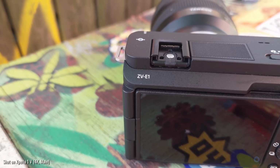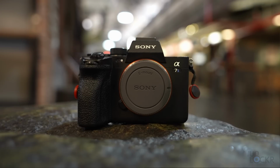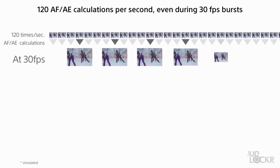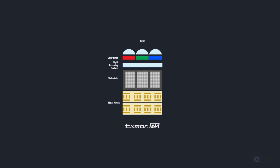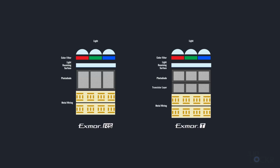The Exmor R and the Exmor RS are actually available in a ton of flagship phones, but they're also in Sony's proper cameras. An Exmor R sensor, for example, is in the ZV-E1 that I'm using to shoot this video, and the A7S III that I usually use. The Exmor RS is in the Sony A9 and A1, and it's what allows them to get those crazy fast burst rates, for example. Now though, with the Xperia 1 Mark V, we have a brand new Exmor T sensor. Now this new sensor takes the RS backside illuminated stacked sensor that has the circuits separated from the pixels, and it separates things further by taking the transistor layer that would normally be paired with the photodiode and moving it to its own layer on the sensor.